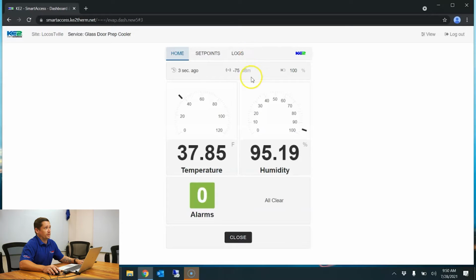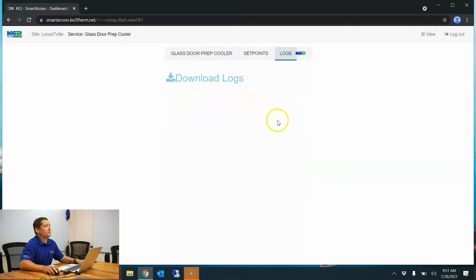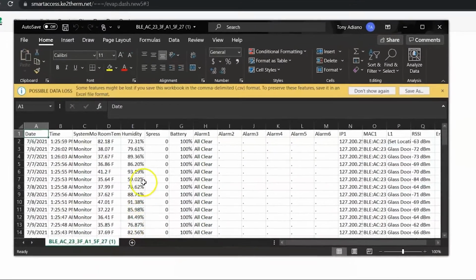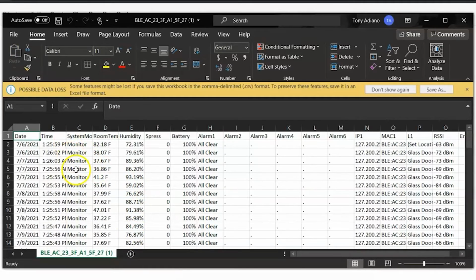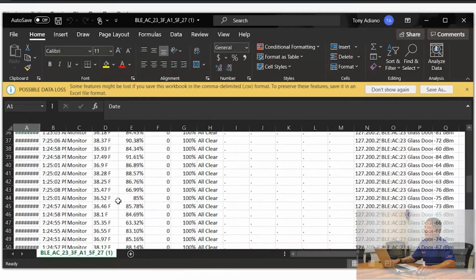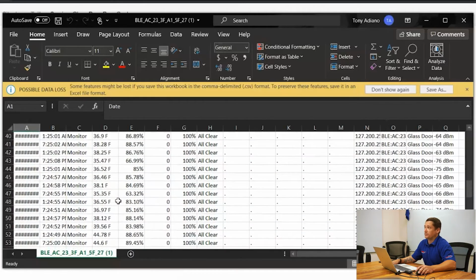What the monitoring one will allow us to do is give you your temperature and your humidity. We can download temp logs. We can pull that up, and with a timestamp and a room temperature, we can see what temperature it was at what time of the day. So if you call and say, my reach-in cooler's been at 45 degrees for the past 3 hours, we can pull up a temp history and see when the actual temp spiked.